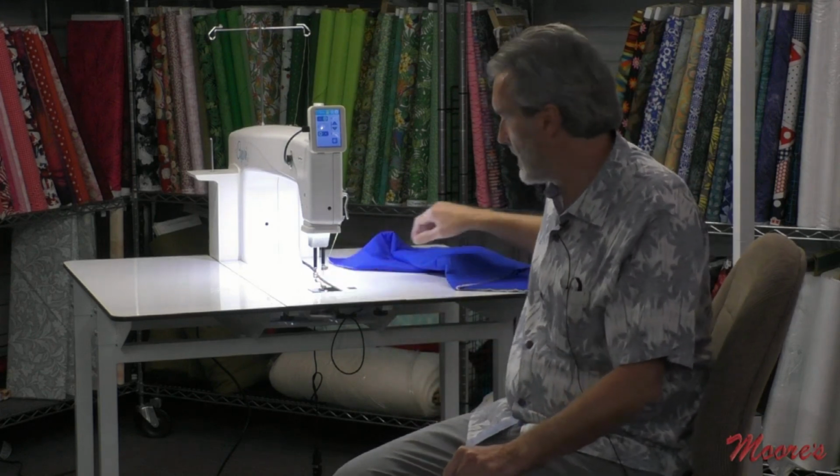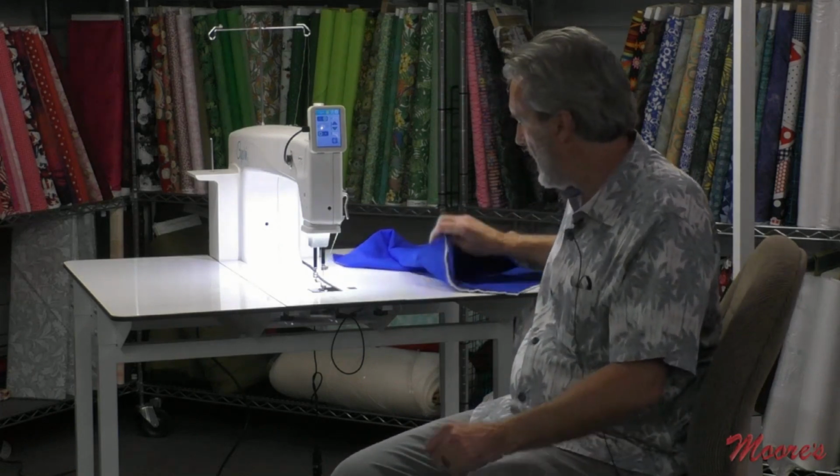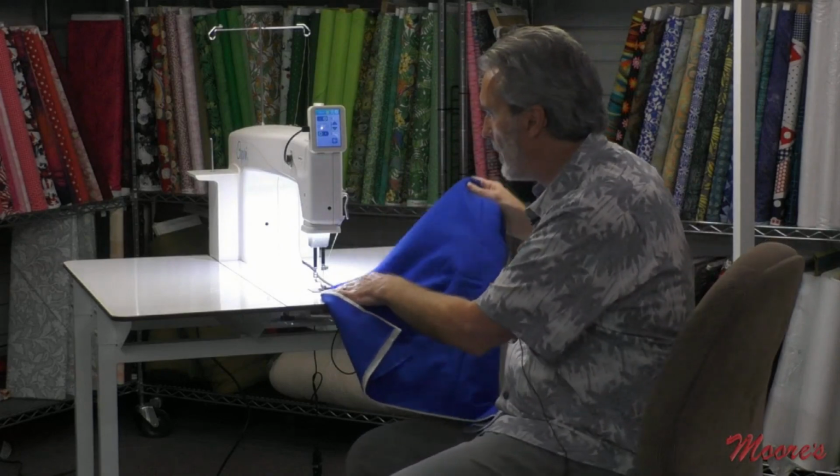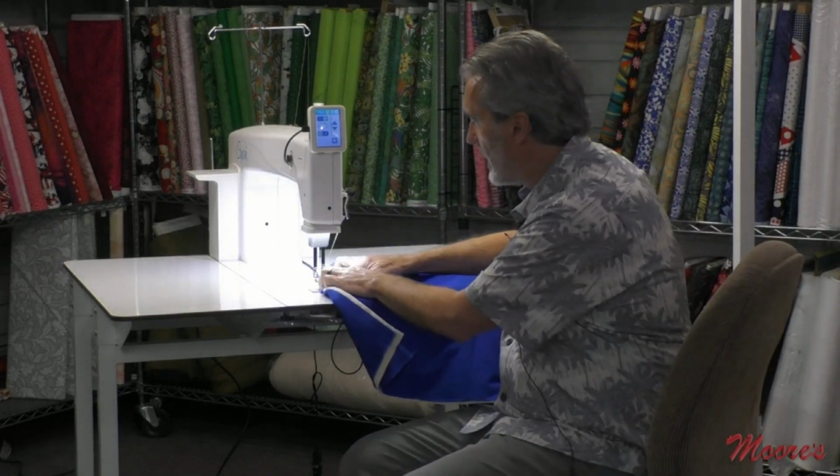Correct me if I'm wrong, and that was more of a handheld device. But now the stitch regulator is built into a table, and the benefit there is that it actually senses the movement of the fabric. Now, what I like about this table, this is called the Insight table.